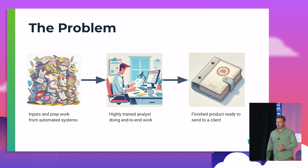The problem we had about a year ago that we wanted to work on was we have a bunch of automated systems that do all sorts of things. Document fetching, parsing, building reports, and then we would compile all of that information and hand it off to one of our internal experts who would do the rest of the work, the bits of work that require expertise that can't be automated, and then they would hand it off to our clients.